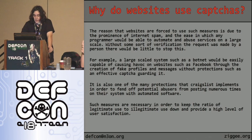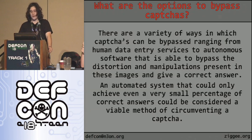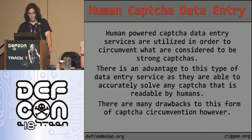Such measures are necessary in order to keep the ratio of legitimate use to illegitimate use down and provide a high level of user satisfaction. There's a variety of ways in which CAPTCHAs can be bypassed, ranging from human data entry services to autonomous software that's able to bypass the distortion and manipulations present in these images and give a correct answer. An automated system that could only achieve even a very small percentage of correct answers would be considered a viable method of circumventing a CAPTCHA.